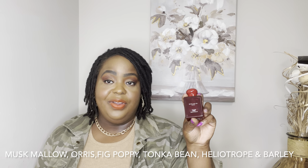But like I said, I really like the black bottles, the intense bottles. And I like this. And this one is actually Scarlet Poppy, the cologne intense. So this one is intense as well. It's just a red bottle. The notes, I'm going to leave the notes on the screen.